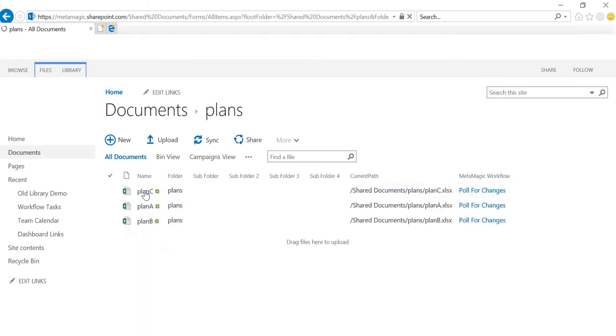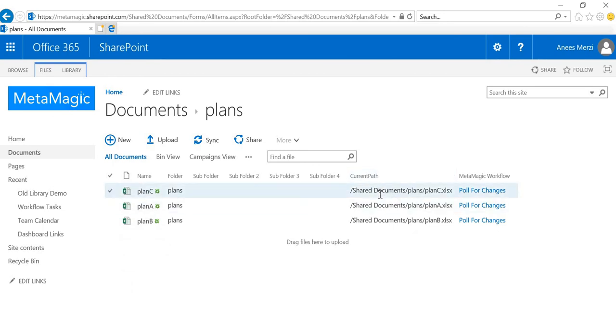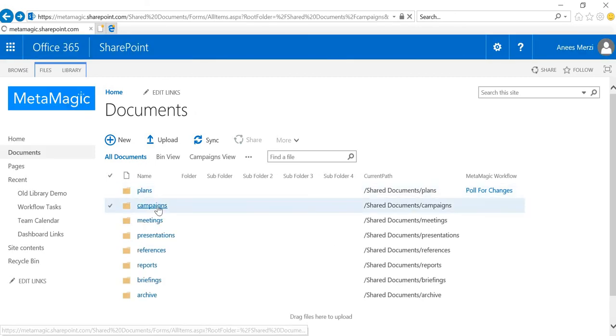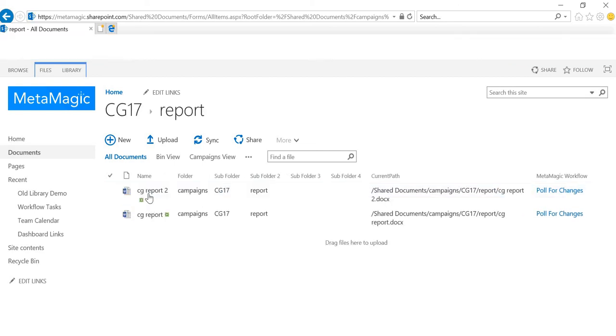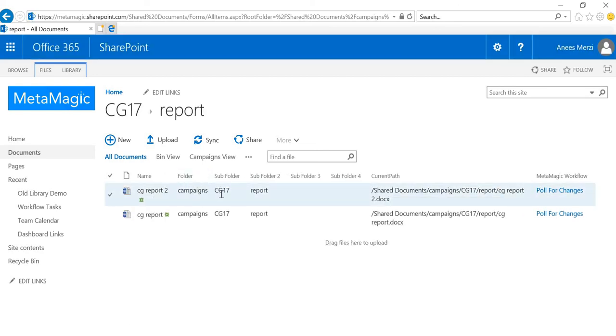Here's a glimpse at the inner workings, where you see the current path is recorded, and since it's only one folder down, it records the first column value as Plans. And if we go back and inspect the Campaigns, you can see it goes multiple levels down. So we went all the way down to report. You see campaign CG17 report.